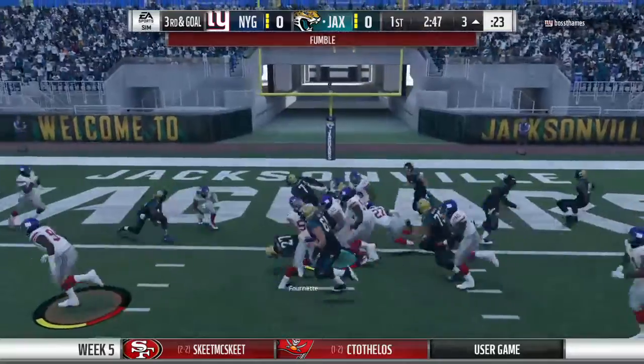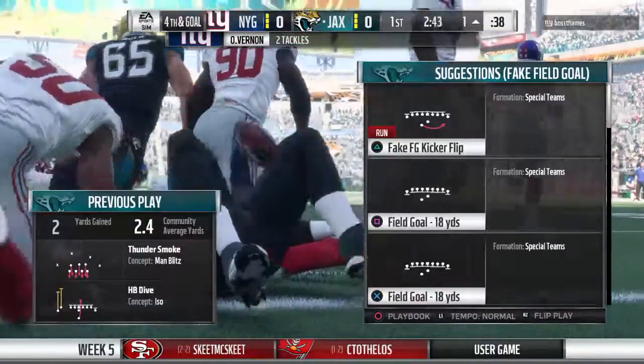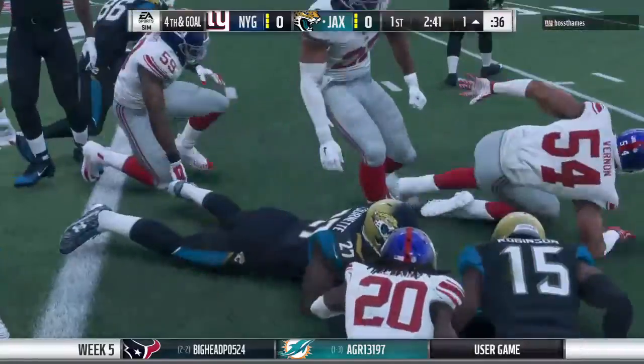They'll try to punch it in with Fournette. Fighting for the end zone. He lost the football. It's out. Wow, that ball gets knocked free, but a teammate comes along and scoops it up.